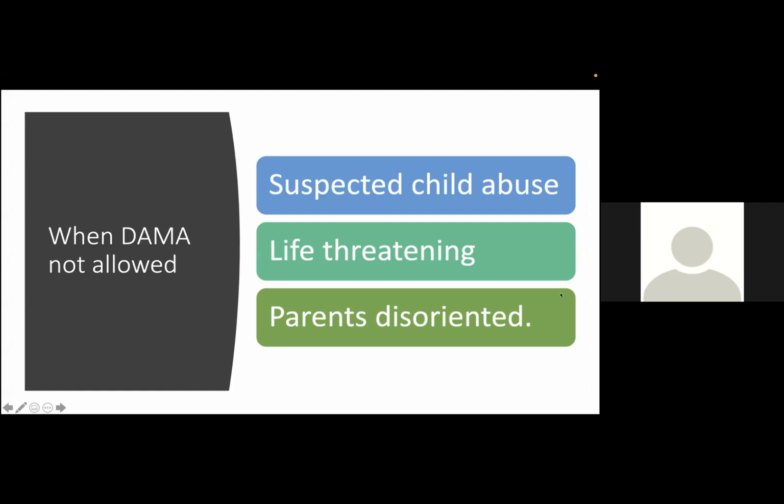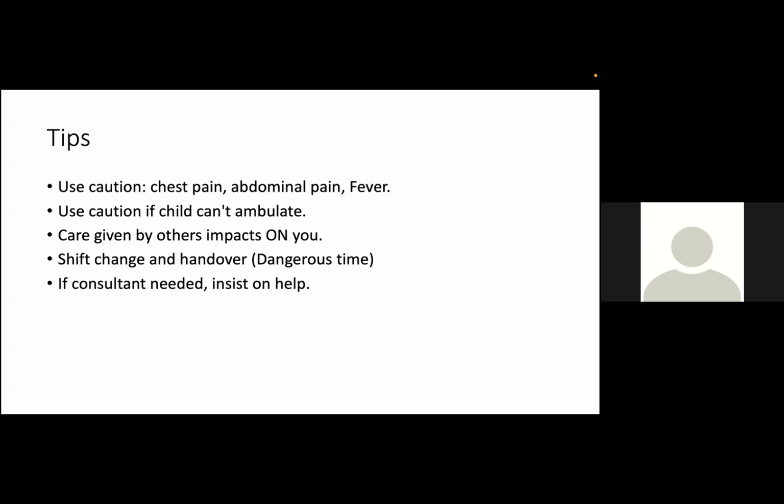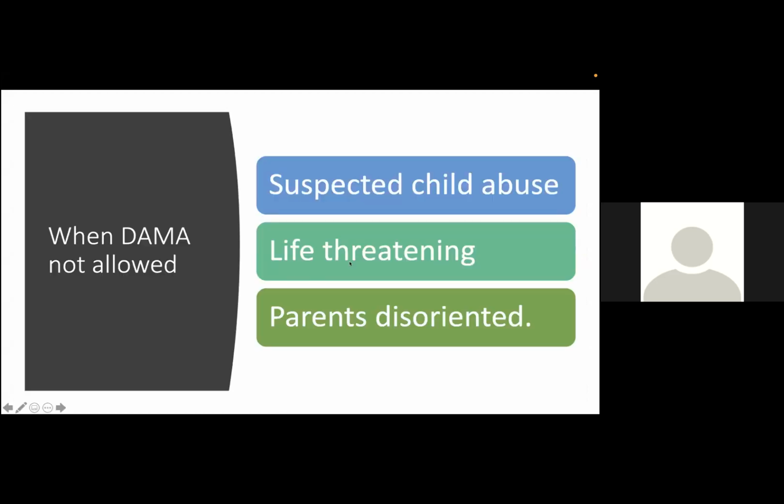When DAMA is not allowed: when you suspect child abuse, life-threatening condition, parent disoriented. There is no DAMA allowed in these. There are a lot of points, but this is the main point. DAMA here will not be allowed.